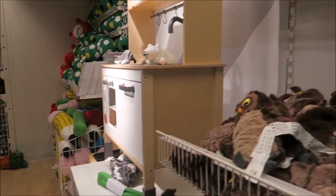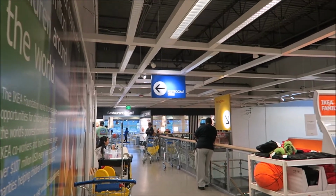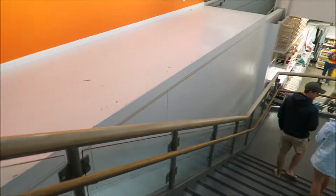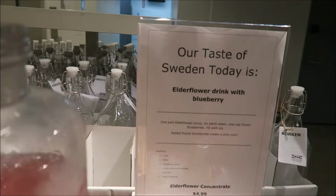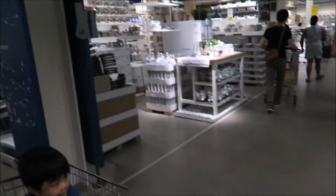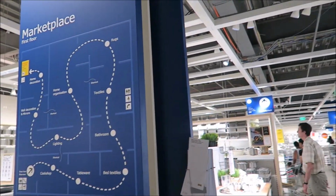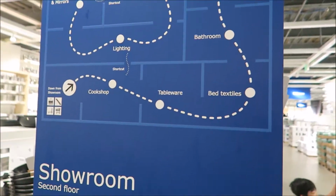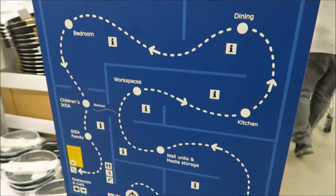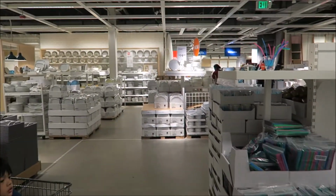Once we get in the kids' place, around the corner is where we started, in the cafe. Not the restaurant. Going to their marketplace. It's a self-service shopping area. Here's the map. And a showroom for household items.